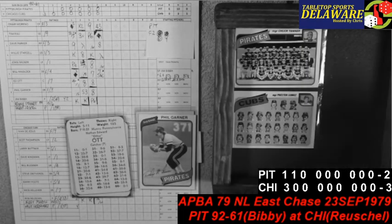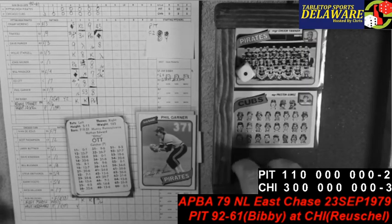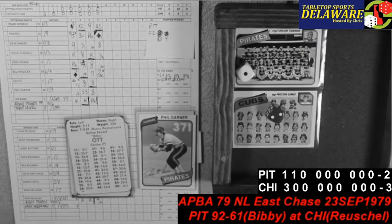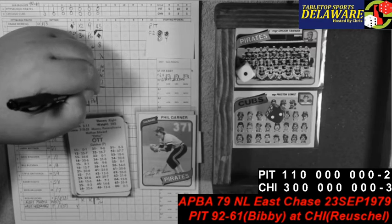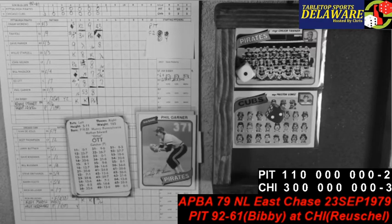Ed Ott comes up to the plate. Here's the pitch, a 21. That's a fly ball to left field, and that is going to be caught by Dave Kingman for out number 3. Pirates have knotted the score. That'll be a 3. We put a 1 right there. We go to the bottom of the 8th inning.